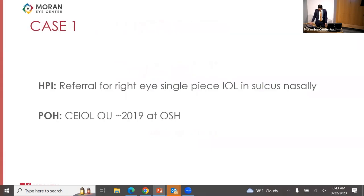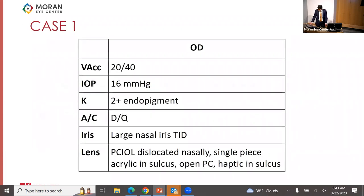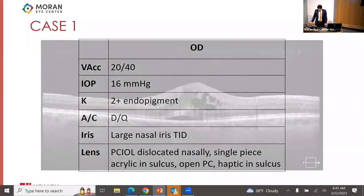So the first case is a referral for a right eye single piece IOL that was in the sulcus nasally. This patient had cataract surgery done at an outside hospital back in 2019. So no case mystery here, I've given you the diagnosis already. The visual acuity was 20/40. The IOP was still under control on no medications. There was 2+ endopigment, and the iris showed a large nasal iris transillumination defect. It was suspected that the single piece acrylic lens was in the sulcus nasally.